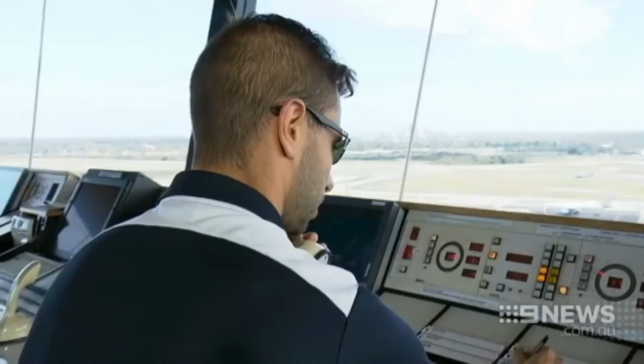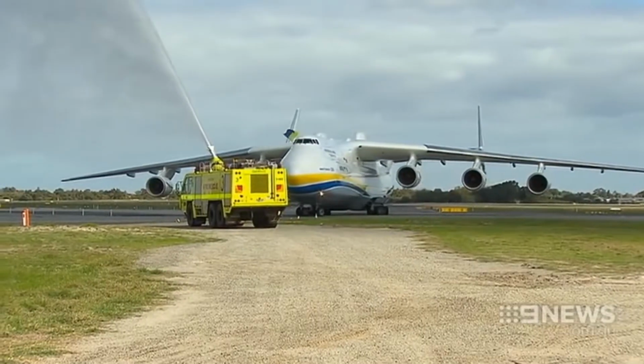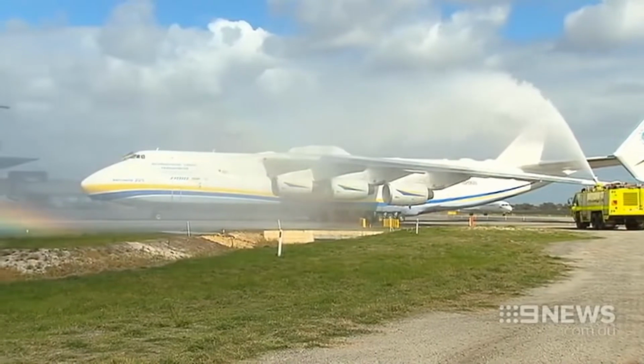Alpha Delta Bravo 3610, welcome to Perth. The 28-year-old cargo carrier was welcomed by a water salute, drenched after its six-day trip from the Ukraine.